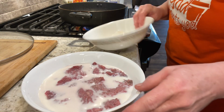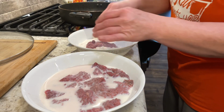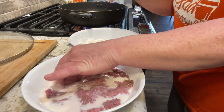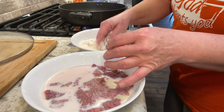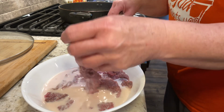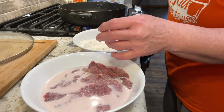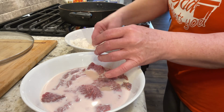All right, I think my grease is ready. I'm just dipping this in flour. That's all I'm doing. And then putting it in the grease. It will not take long at all for these to fry. I should have already had my potatoes going. It's going to take the potatoes longer than it's going to take these steak fingers. But I'm already doing it, so I'll just get it going.